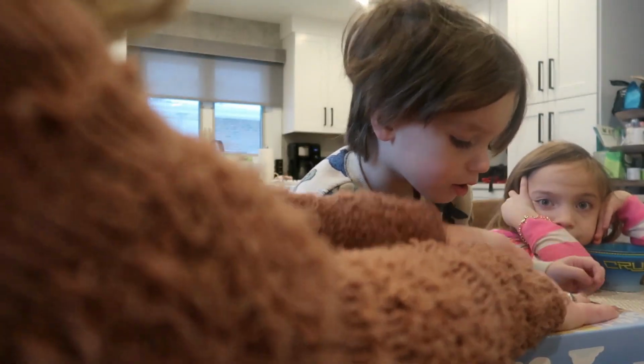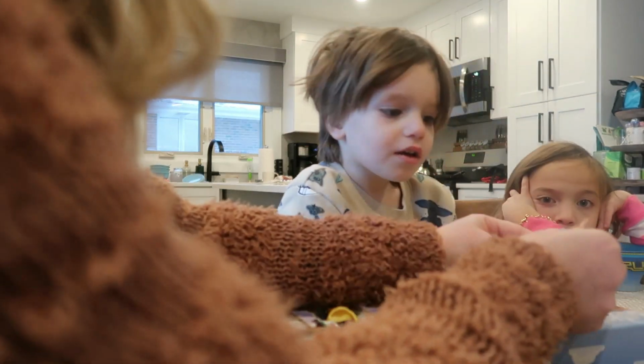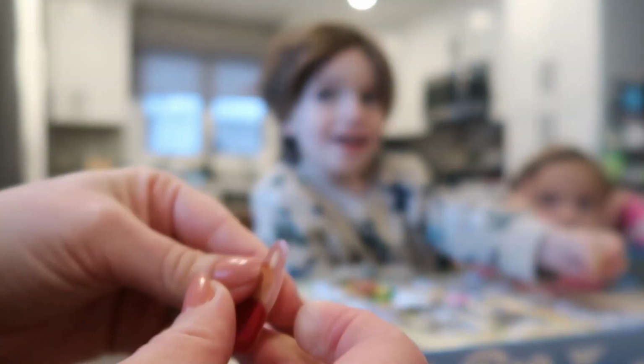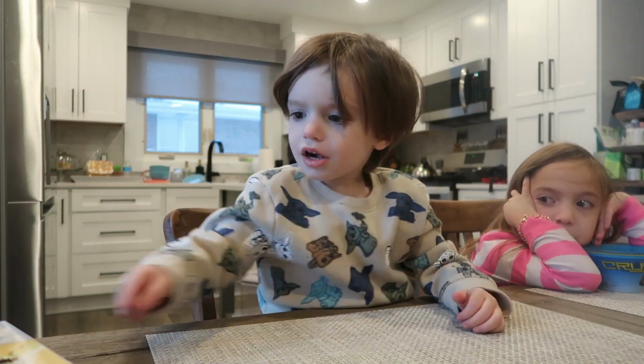All right, let's see. Oh, hold on. It is a sticker. It's a little stocking. Hold on, let me show them. So you got another little sticker stocking. It's a bell. All right. Hold on, let me put this back before we open today's.